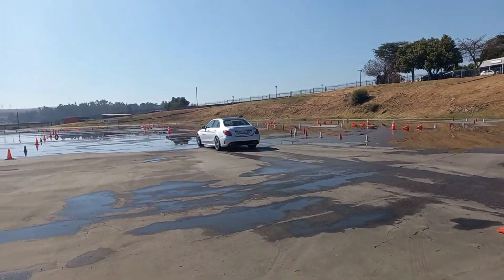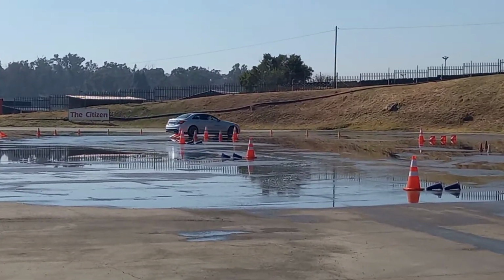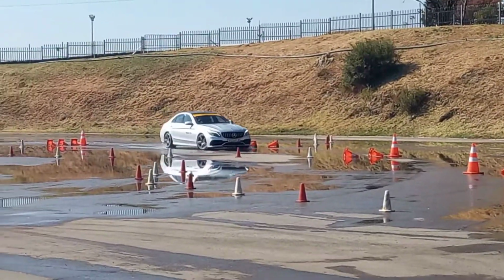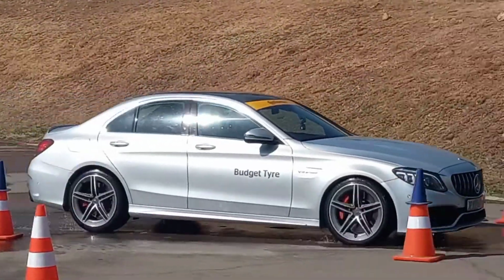You can hear the unbelievable power of the engine, but there he goes. Let's zoom in a little bit, and you're going to see he's going to struggle a lot over here. Actually handling it very well, but you can see the speed's pretty low. There you go.